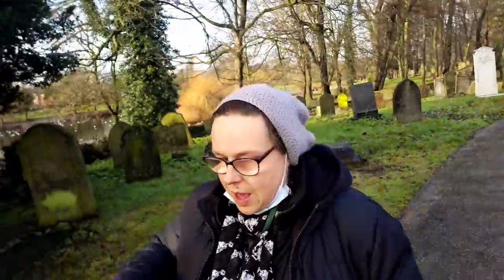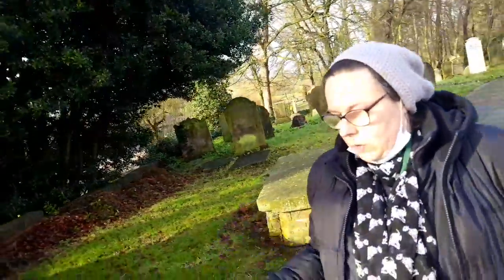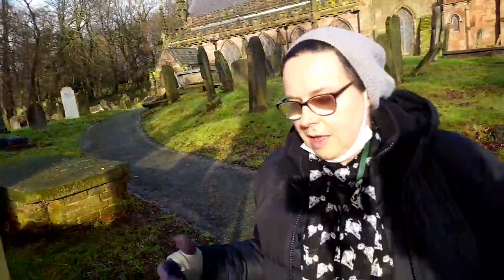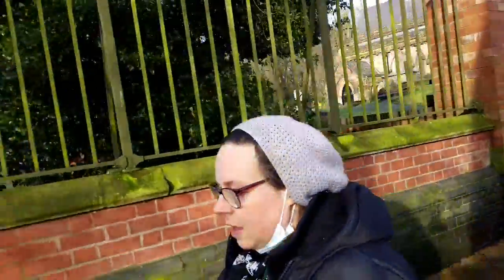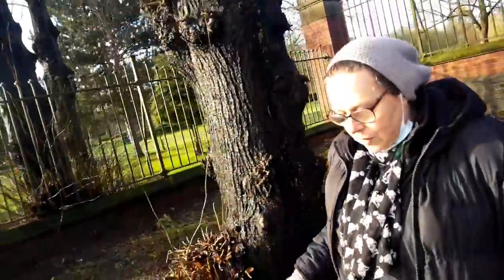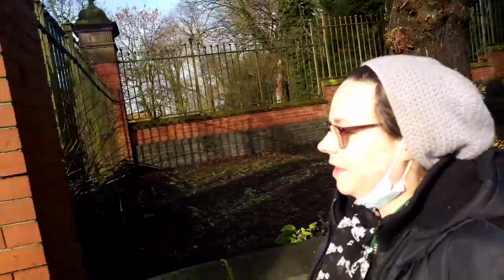Who have we talked about? We've talked about William Booth, Matthew Bolton, James Watt. Touched on William Murdoch, William McGregor, and the commemorative stone for the Egyptians. But we just walked past hundreds of other graves, and every single one of those has absolutely fascinating stories behind it that we haven't even touched on.